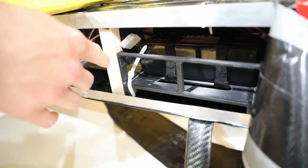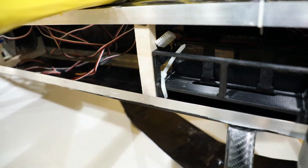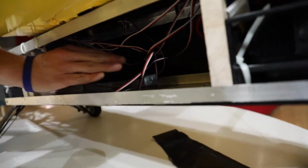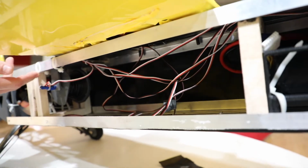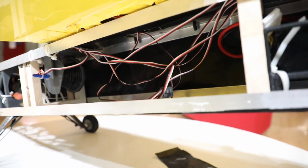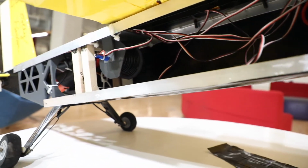We have our formers here that are made of balsa. And our cargo for mission 2 is going to be stored in here. We'd actually have to remove this sensor, but that's pretty easy to do. It's just zip tied in there, or excuse me, the sensor deployment mechanism.